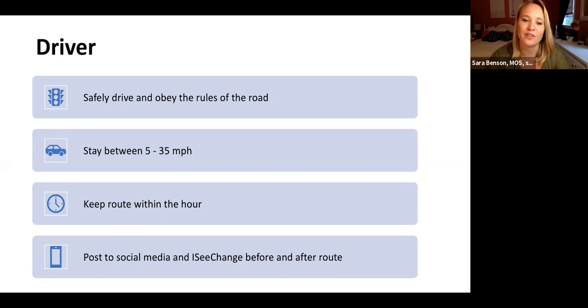If you do finish before the hour, you can keep driving a little bit. And of course, try to post to social media before and after the route, not while you're driving.